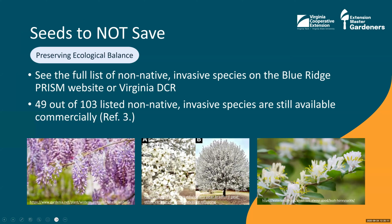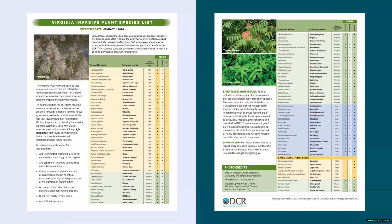To see the full list of non-native invasive species, you can go to the Blue Ridge PRISM website or the Virginia DCR website. A reason I think this is important to talk about is because 49 out of 103 listed invasive species are still available commercially. So people are still out here planting them every season. This is the list that's on the DCR website. You can see here it's labeled by high invasiveness risk, medium, low. But I just want to put into people's awareness that there are many invasive species out there. So if we can try to plant native species instead of invasive species, we can preserve ecological balance, which, like I said, could be an entire presentation in itself.